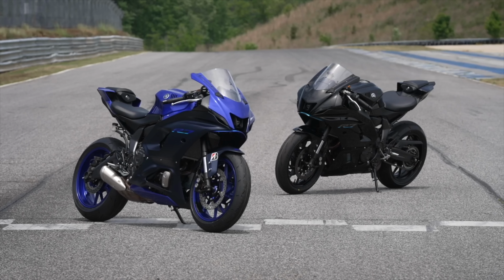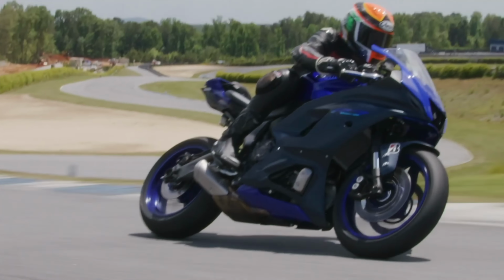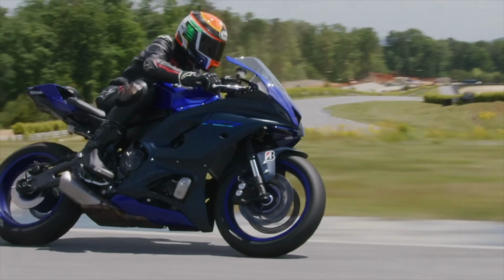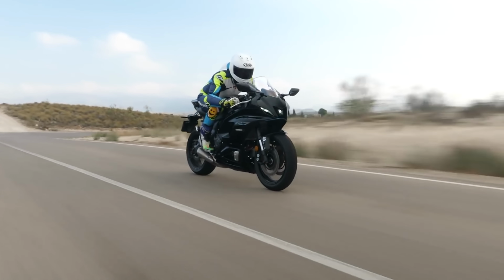Now let's move on to the real meat and gravy of these two, the engines. Both are the types of bike you would see a lot of people progressing to as their second motorcycle, with a really ideal amount of power for both on-road and track. But they do go about creating it in very different ways.